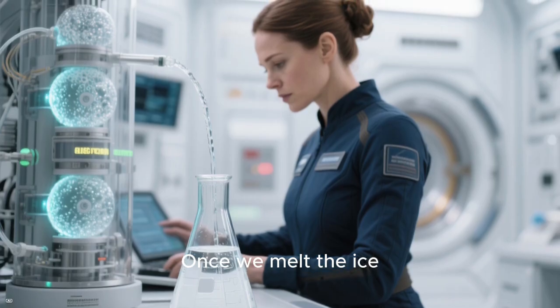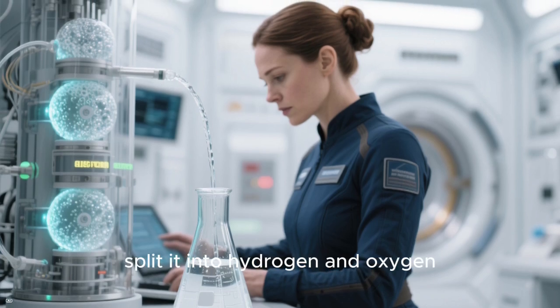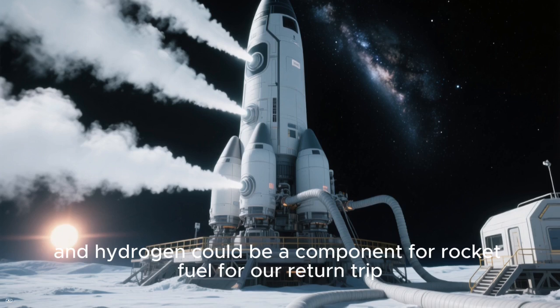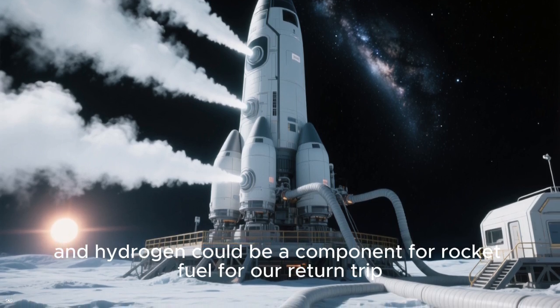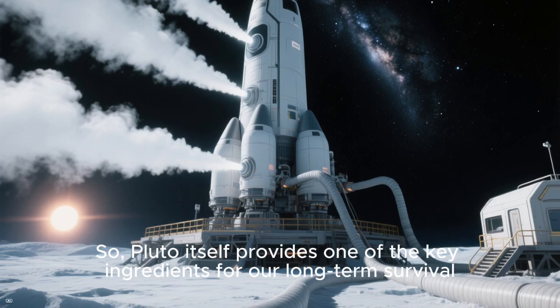Once we melt the ice, we can purify it for drinking and, through electrolysis, split it into hydrogen and oxygen. Oxygen is for breathing, and hydrogen could be a component for rocket fuel for our return trip. So, Pluto itself provides one of the key ingredients for our long-term survival.